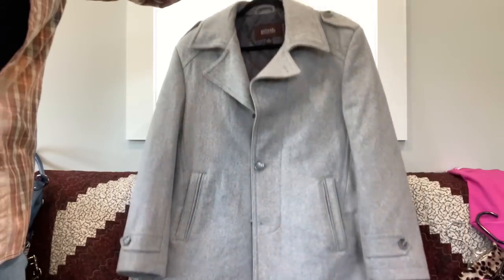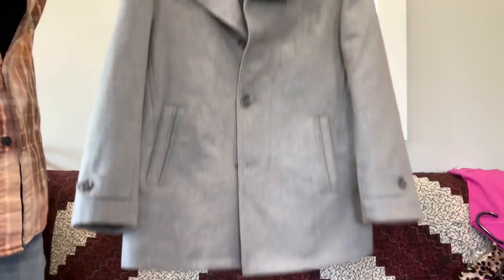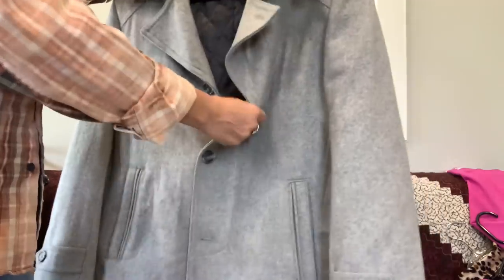Okay, then last but not least, this one's gonna be the one that kills my arm. So I have a Michael by Michael Kors peacoat. So let's see if I can stand up and hold it. It is gray. It is gorgeous. I had it cleaned. All the buttons are there. I just have it closed. I just have one button closed.